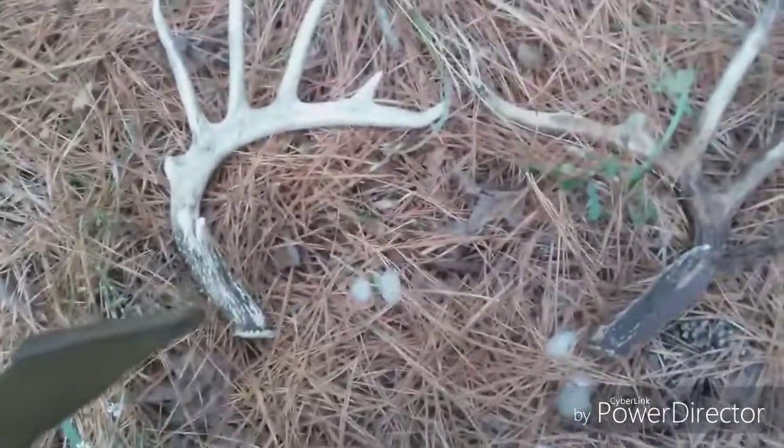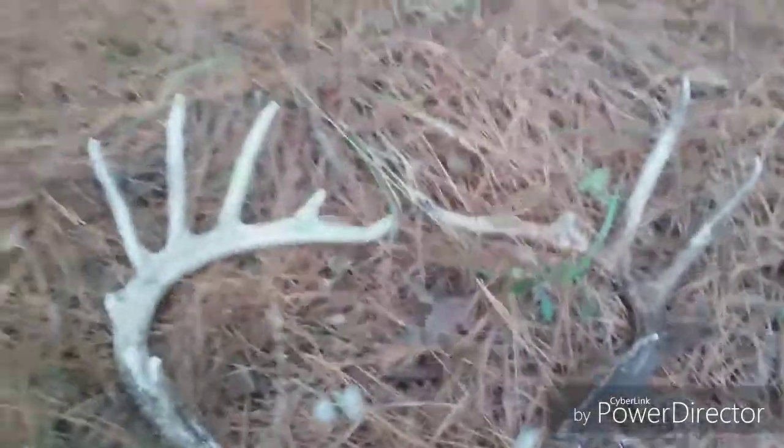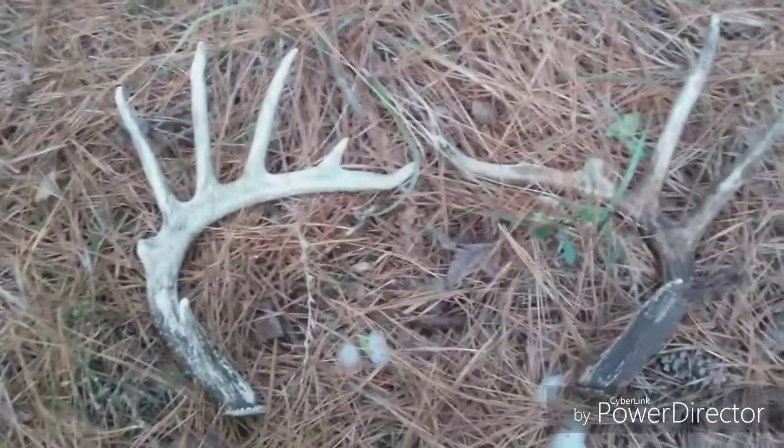Plus, I found them 3 feet apart. It's a match. And the tines match here, the brow tines. So anyway, there you go. Isn't that wacky? That is friggin' awesome.